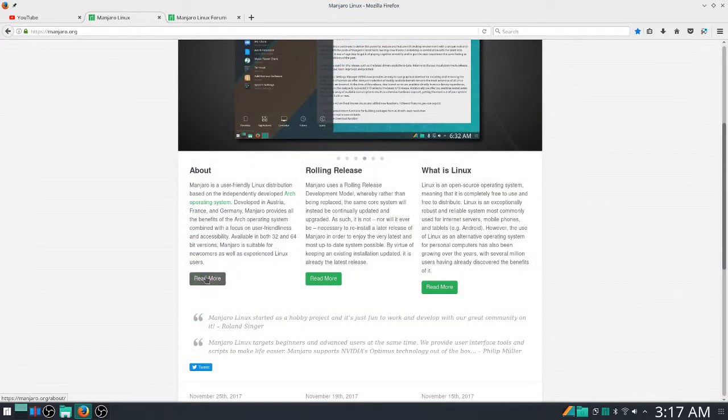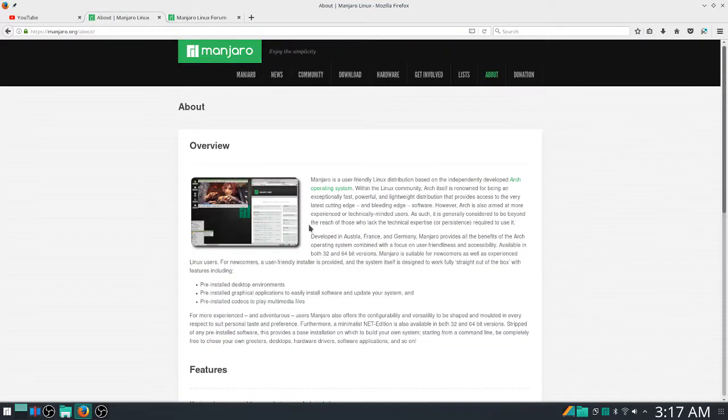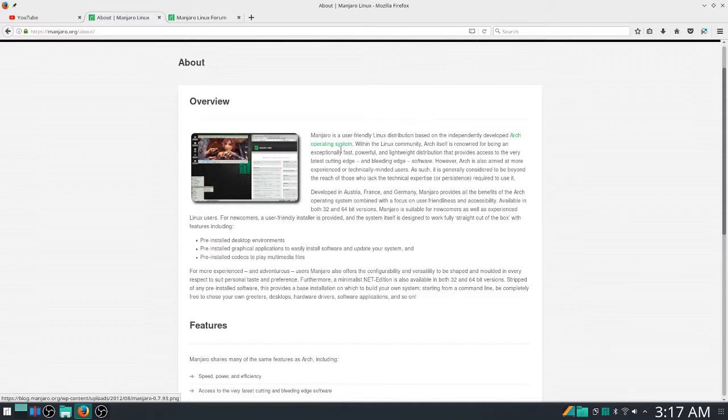So let's go more into the about, straight from the overview. Manjaro is a user-friendly Linux distribution based on the independently developed Arch Linux operating system. So right there it is, Arch operating system. Within the Linux community, Arch itself is renowned for being an exceptionally fast, powerful, and lightweight distribution that provides access to the very latest cutting-edge and bleeding-edge software.